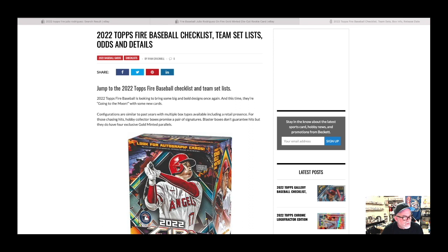So as you can see here, I have Beckett.com up. I wanted to just touch on a product that I was browsing around, looking at a few things. I noticed that Topps Chrome released the Logo Fractor edition. It's exclusive to the New York shop and Topps.com, and it looked like a really cool product. I believe it was 5 packs of the base set with possible parallels, and then 2 packs of the Logo Fractor parallel, which were really cool.